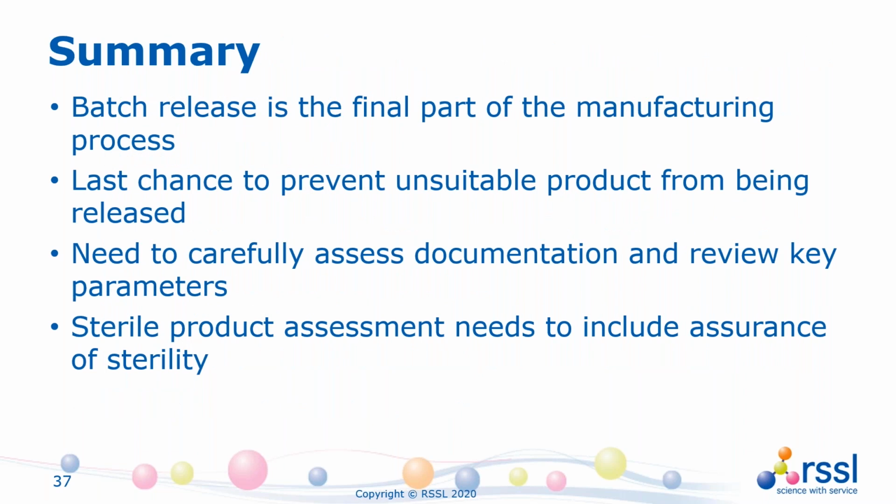So in summary, and drawing the main part of the webinar to a close before we move on to questions and answers, batch release is the final part of the manufacturing process, and it's the last chance to prevent unsuitable product, and by unsuitable product we're talking specifically here about patient risk, from being released into the market. One of the most important aspects during the review of an executed batch record is that we have documented any unexpected or atypical events, including what's relating directly to the product and also what's going on around our environmental, water, raw material controls and so on.